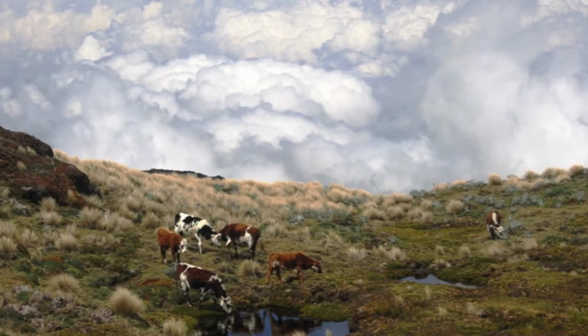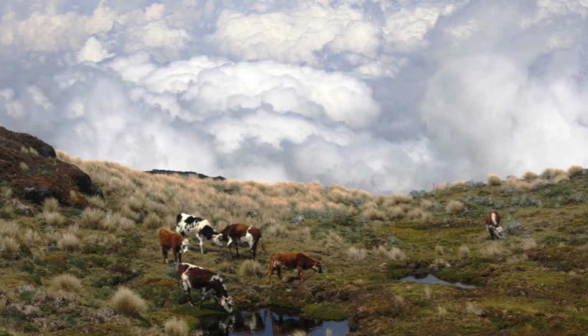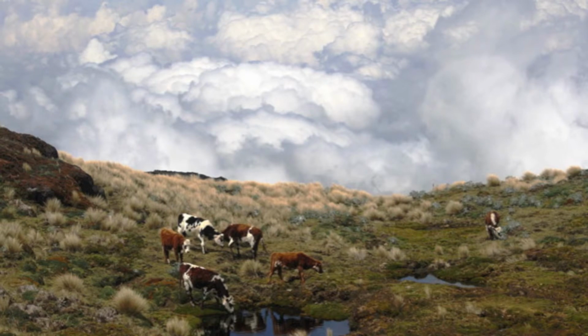Human impact can be seen widely throughout the alpine tundra. Humans often use these low-lying grasses to graze their cattle. This affects the structure and system of the ecosystem.